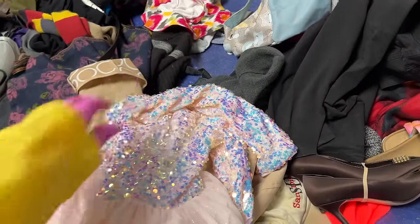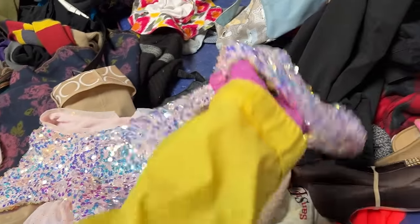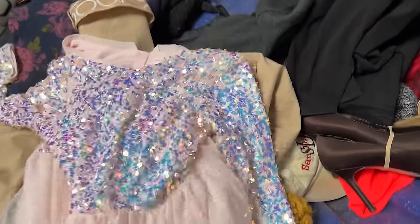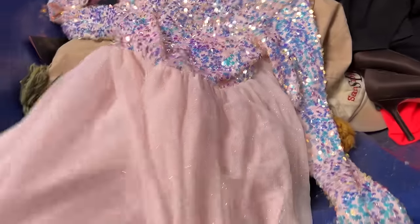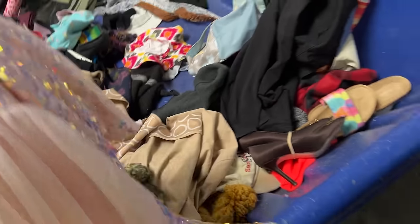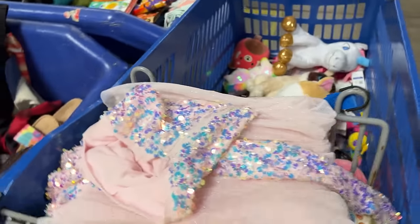And I thought this was cute for Eliza. It's a 14-16. She doesn't have a princess dress or anything like it. I know she'd probably never wear it, but look how cute. It's a sequin top, long sleeve with princess on the bottom. Every girl needs one princess dress in their closet that fits, you know?